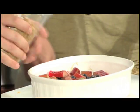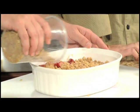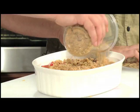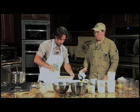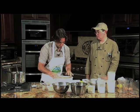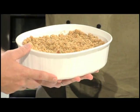Right on top. Yep. Again, remind the folks what exactly we're making here. Blueberry-Rhubarb crisp. This seems really easy. I think even I could tackle it at home, and I wouldn't be intimidated. Crisps are all family, grandma recipes. Crisps, crumbles, grunts. Throw the stuff in a casserole dish, top it with something and bake it. And so that's what you're looking at. It looks good right now. You're just going to throw that in the oven.